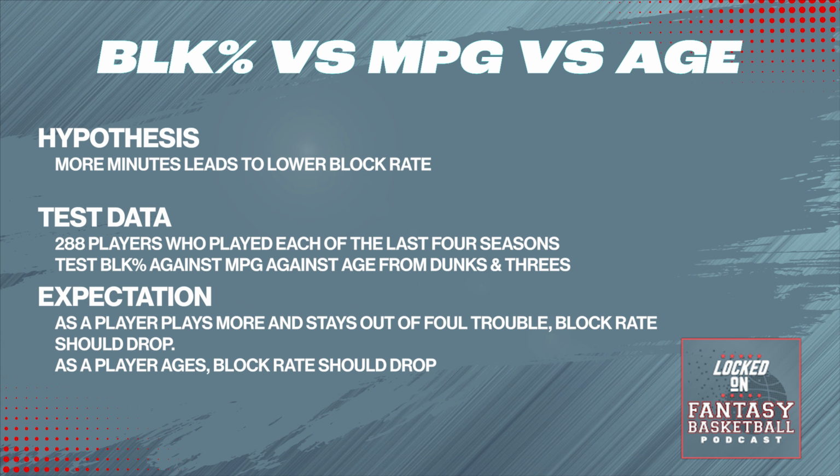Now, I don't mean their total blocks, because obviously if you played 10 minutes and you played 25 minutes, you've just got way more opportunity to block shots. Your raw block numbers will rise. I'm talking about block rate, block percentage, how many shots you block based on the amount of time you're on the court, right? That idea of the block rate. It's a rate stat. It's not a total stat. It's not a cumulative stat.